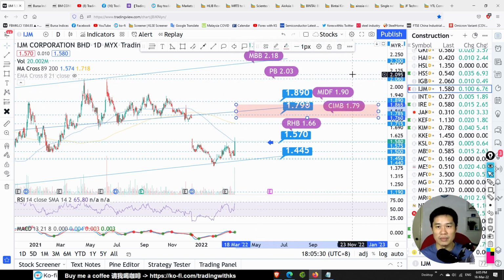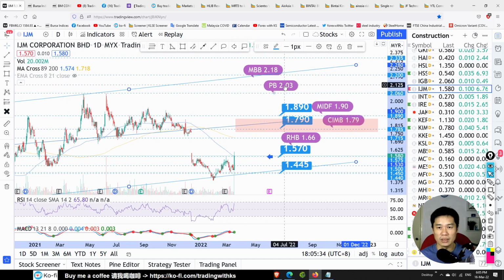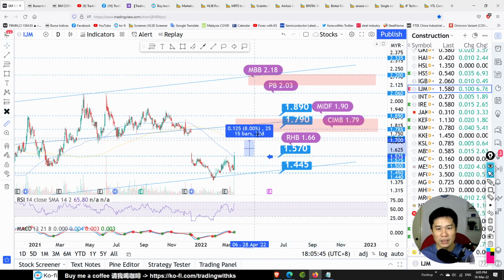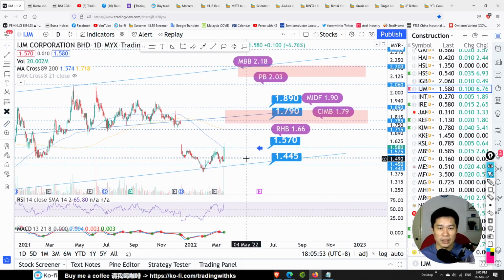Okay, if it goes through, then we are looking for the next area, which is the top of the channel. This is middle channel, top channel, right? So top channel will be around 2 ringgit area, will be our take profit area. So we want to keep this one. Here, okay, around 13%, 14% for the first take profit, second take profit around 30 plus percent. So this one, of course, if it drops below 1.445, okay, this one stop loss, sure need to put stop loss.